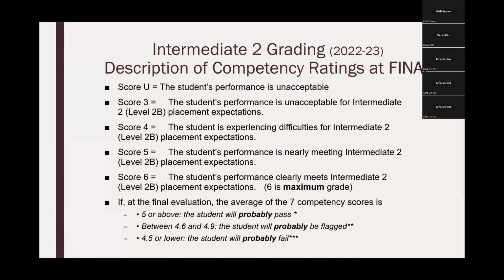This here provides a review of the intermediate 2 grading, and I see we don't have anyone with an intermediate 2 student today, so I'm not going to review this, except just to highlight that typically we see students at the end of intermediate 2, if they're clearly meeting expectations, that they would receive a rating of a 6, which is essentially the maximum grade for intermediate 2.